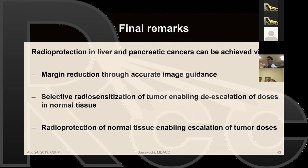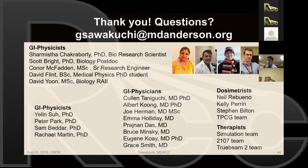And then finally, what we've seen here is that the radioprotection in liver and pancreatic cancers can be achieved via margin reduction through accurate image guidance. It can also be achieved by selective radiosensitization of the tumor, thereby enabling de-escalation of the dose in normal tissue. And we can also achieve the same effect by radioprotection of the normal tissue, thereby enabling escalation of the tumor doses. So all three of these approaches are of very great interest, and they've shown some promise. And then this is the group at MD Anderson that works with Dr. Sawaguchi, who have been instrumental in developing and maintaining this trial. That's all I have, and I'm happy to answer any questions at this point.